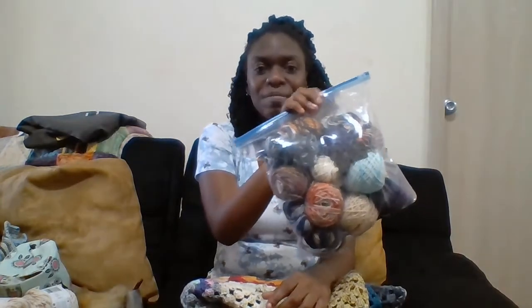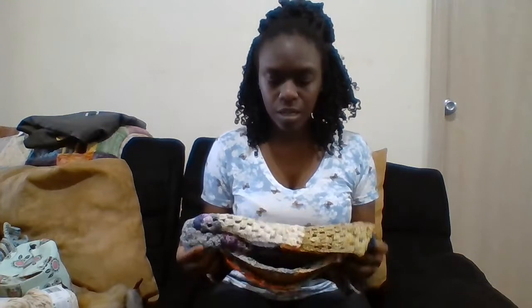So the minis that I'm using for these are just all of my fingering weight scraps, besides the ones that I have saved away for heels, toes, and cuffs. Those I don't dip into. But I have 4 gallon-sized Ziploc bags full of scraps, 4 of them. So I can't really take this project anywhere because I like to have all 4 bags with me to sift through for the next color.